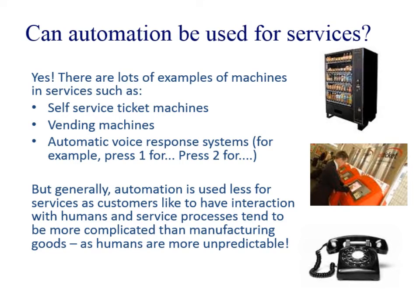So we think about self-service machines, and my students were talking about internet banking today as well. So don't just think that automation only applies to manufacturing. There are applications in service sectors as well.